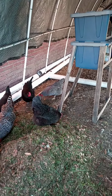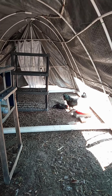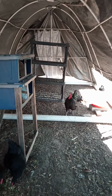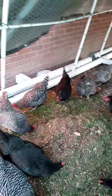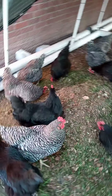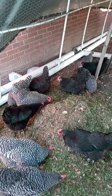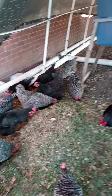He is only 7 months old. They are a year old this month. The previous hens that this guy was with were very small. They were smaller hens. I think they might have been silkies. I think that's what the previous owners told me.